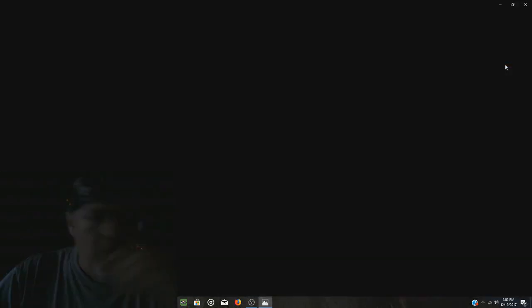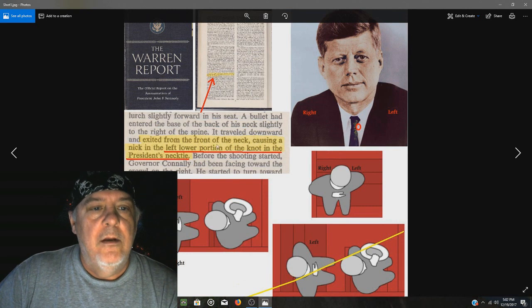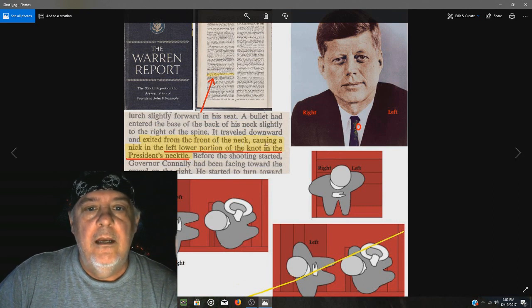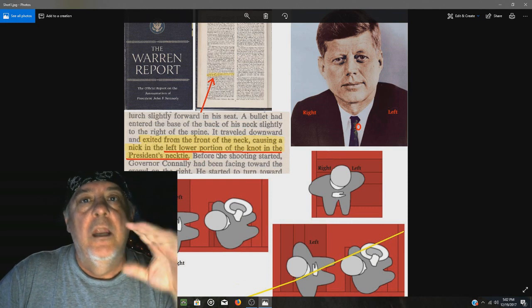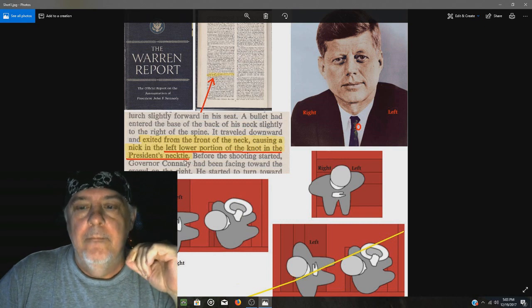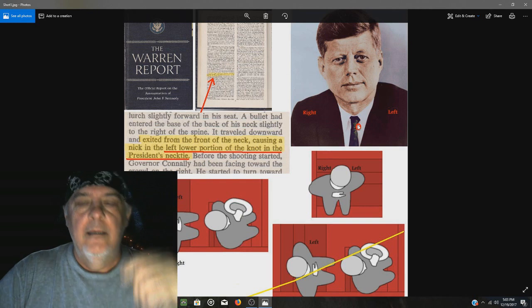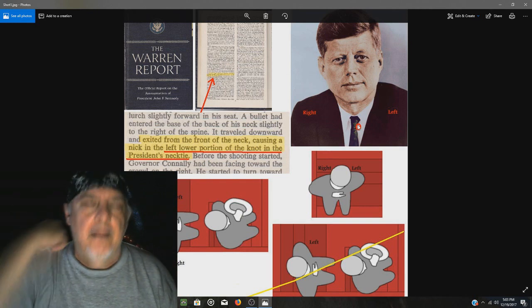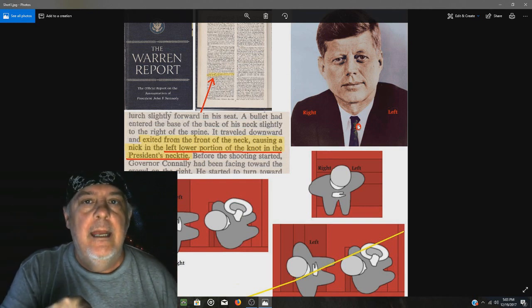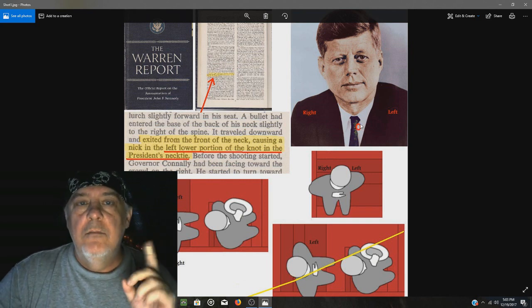Also in the Warren report and other reports, right here it says exit from the front of the neck, causing a nick in the left lower portion of the necktie, of the tie knot, of the president's necktie. So right here is where the bullet exited. The bullet struck JFK in the back, exited, and nicked the left side of JFK's tie, which gives us some clues.